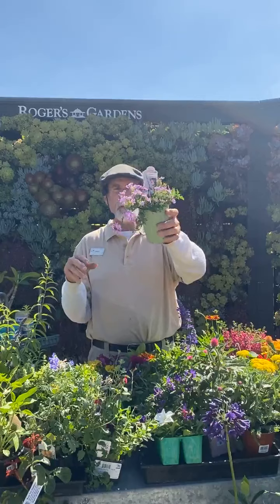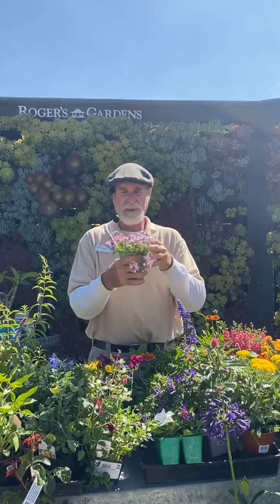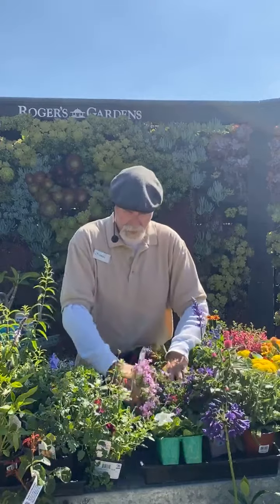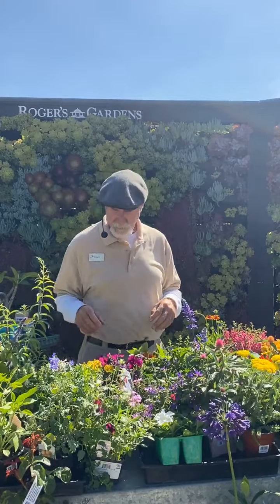And the sand verbenas are really good too. The little sand verbenas, they're really tough. They can take a lot of heat. This one can go into the hundreds too. This could be an interior or inland variety.